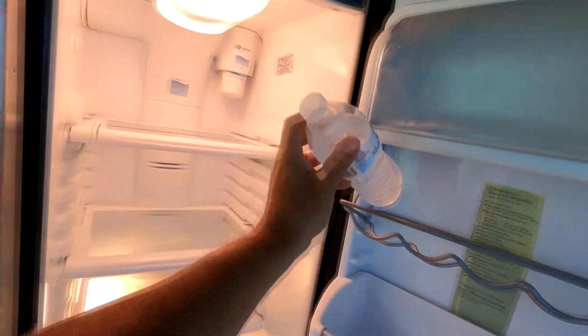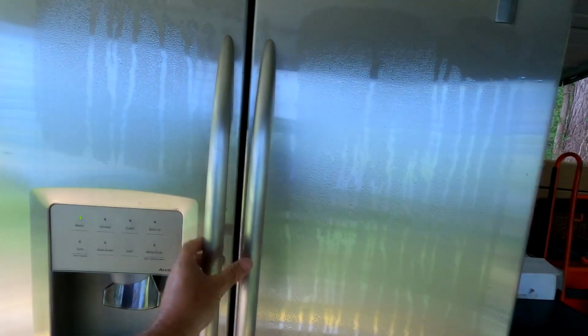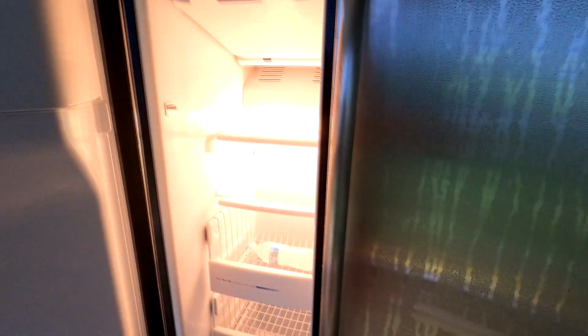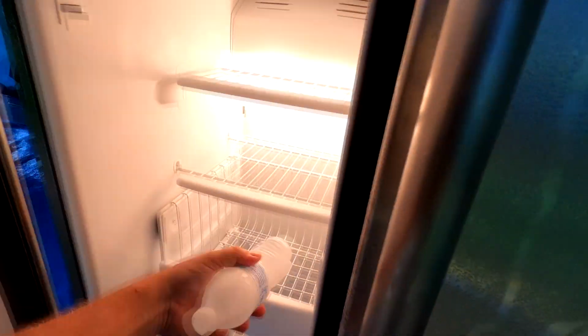Nice icy cold water in the door there. And yeah, we have it running right now so that we can get it tested. You can see, because it's outside, it sweats on the outside, but other than that, yep. And yeah, hard as a rock. So it's freezing like it's supposed to, which is a good thing.